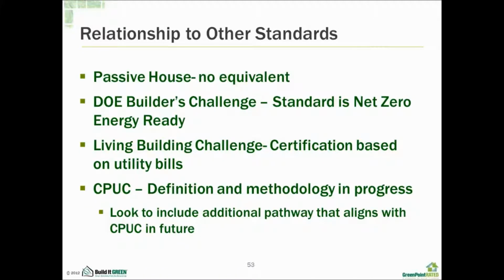So how does this approach relate to other standards? For Passive House, there is not an equivalent because the Passive House standard is a kBTU per square foot threshold, and it doesn't include the options for PV. It's really a low energy use home. The DOE Builders Challenge standard is net zero energy ready, which means that program is focusing very much on making sure the home is energy efficient, durable. So looking at materials, moisture issues, water resistant, tight envelope, and it has the capacity for renewables to be added. The Living Building Challenge does have a certification for net zero, and it is based on utility bills, and so I would see alignment there as far as standards.